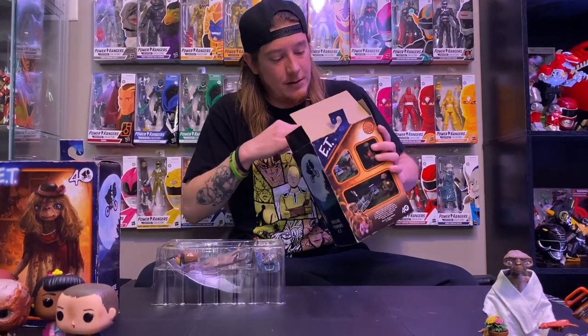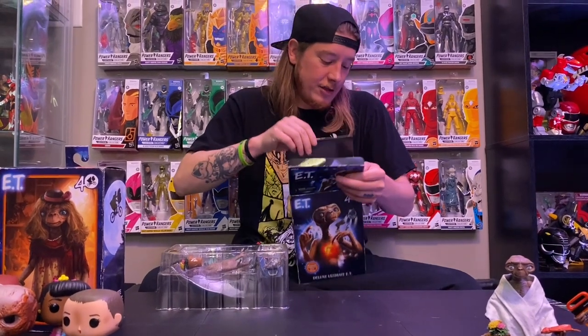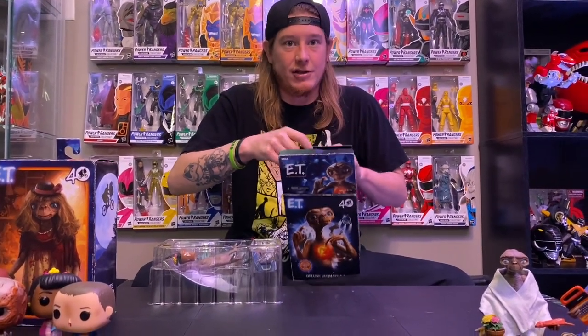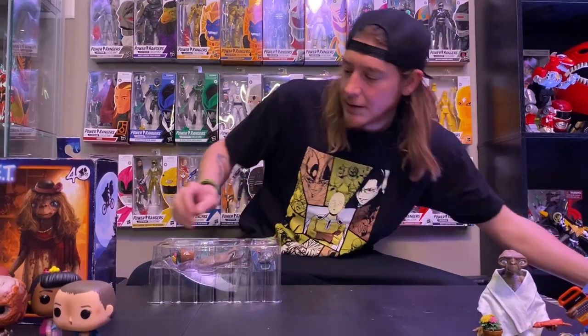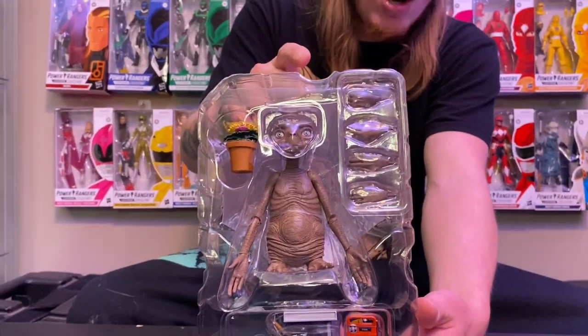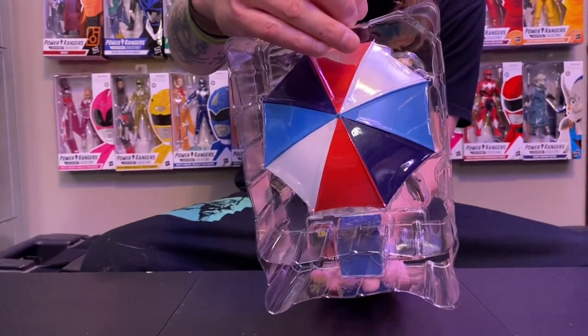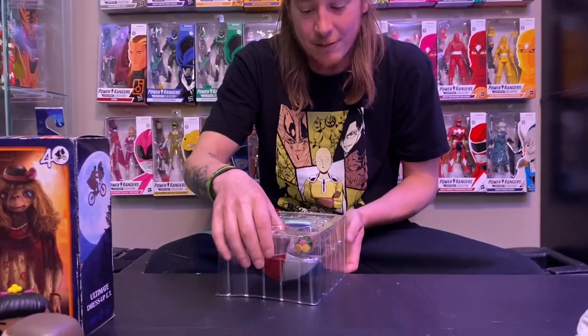Boom! So he comes with a lot. And yes, the moon background, which I guess you kind of want to give it to him since his chest glows. But here he is, and he can see. Oh man, that umbrella is dope, dude! Are you ready for this? Colorful. Boom! Whoa. It's huge, so that's pretty cool. So pretty excited about that.